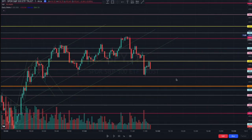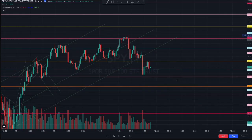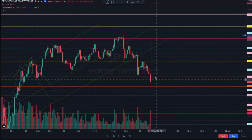Right, let's take a look now. Yeah, double wick, 3 weeks, and there you go. You know for sure this is going down. There you go, it's going down. Again, another red candle.